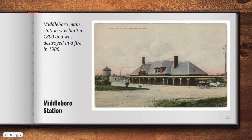I mean, Middleboro was quite a hub for the railroads because it joined up to a lot of railroad lines. You know, from Middleboro, you could get to Fall River, New Bedford. You could also get to Cape Cod. You could get to, of course, Taunton, and you could get to Providence, Rhode Island, and then make your way down what's known as the Northeast Corridor down to New York, Washington, D.C., and so on.